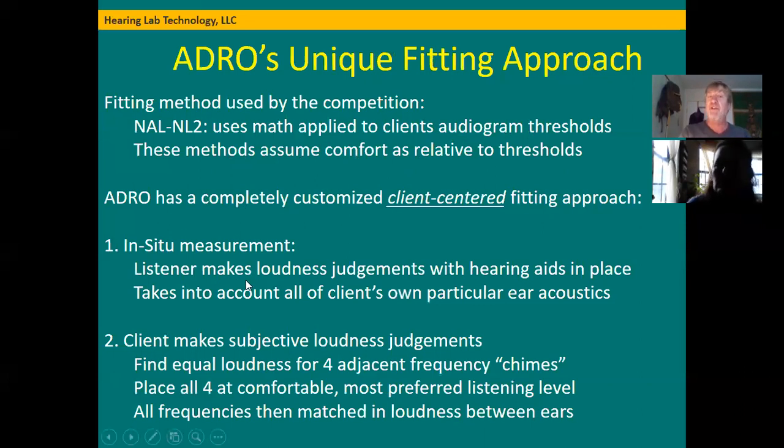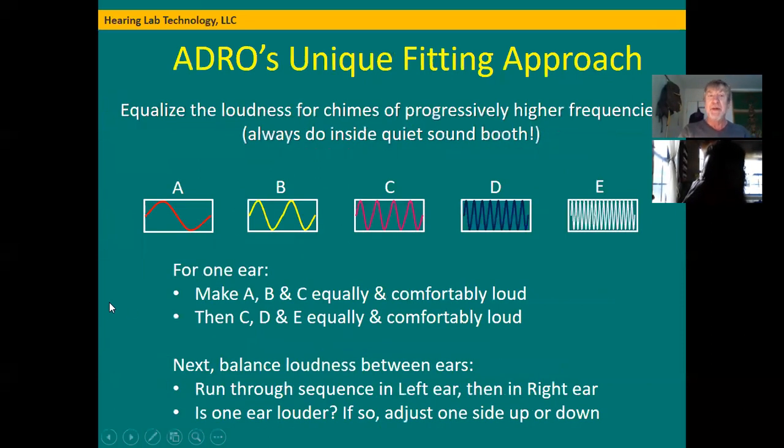The listener makes loudness judgments with hearing aids in place. So you've got the hearing aids in the ear, and you're programming them in the ADRO software, either by hardwire or by Bluetooth, same as regular hearing aids, and the client makes subjective loudness judgments by listening to different frequency chimes. You'll hear five: a low frequency, a higher frequency, a higher one, and a higher one.